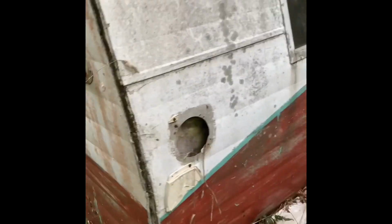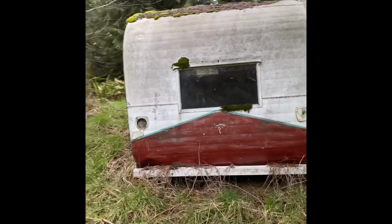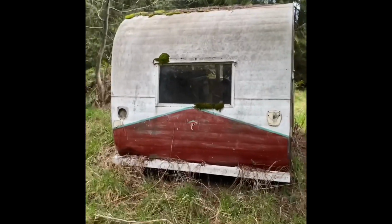So if we're going to use this for a rental, we're going to have to do a little bit of work. I'm going to back up and let's just look at the back end here. There you go. Looks like it's going to need some new tail lights. That's probably the biggest thing, right? Oh, wait, maybe not. I'm going to come around to the side here. This at the front.